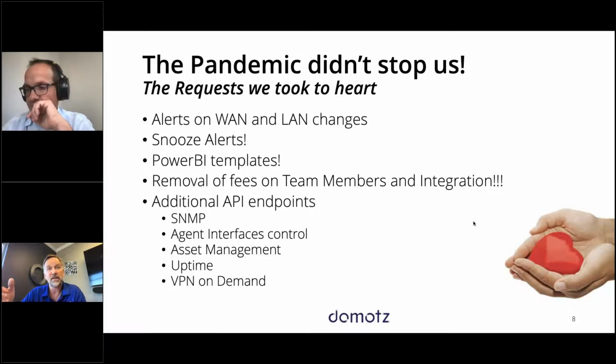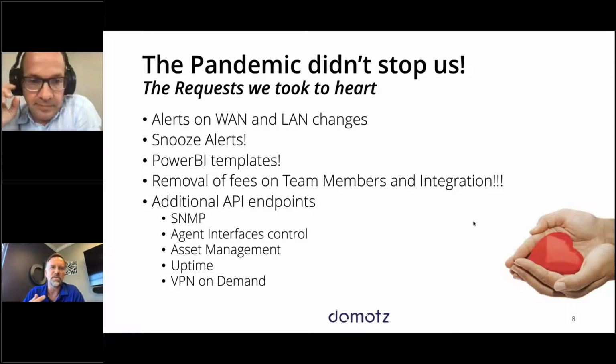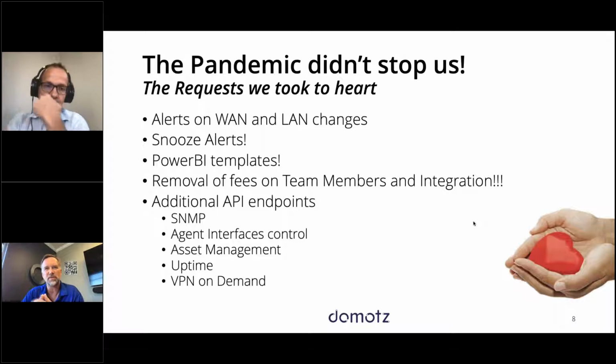We have added the ability to do a booster pack, which gives the capabilities and features that people want: more API access, more sensors, more subnet monitoring. The things you would expect to pay more for are built into this booster pack. The ability to add multiple booster packs to agents is coming, and it really helps with scalability. So, Giancarlo, did you want to say anything about the additional API endpoints that we've added?